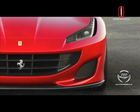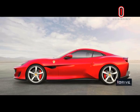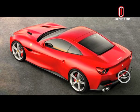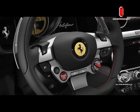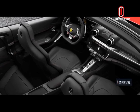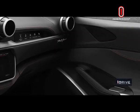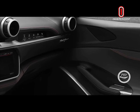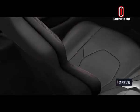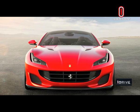Our new runner for this week internationally is the Ferrari Portofino. The Portofino is a grand touring sports car by the Italian manufacturer Ferrari and is the new V8 GT set to dominate its segment thanks to a perfect combination of sportiness, elegance and onboard comfort. The Portofino is powered by a 3.9-liter twin-turbocharged V8 engine with outputs of 600 horsepower and 760 Nm of torque. Such beauty, much wow.